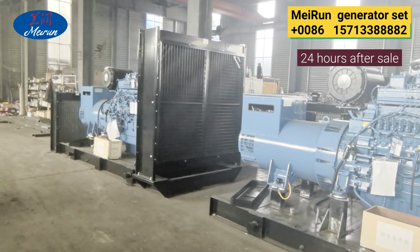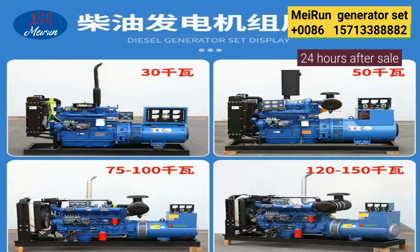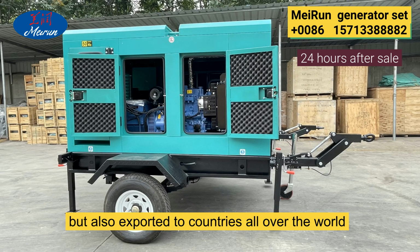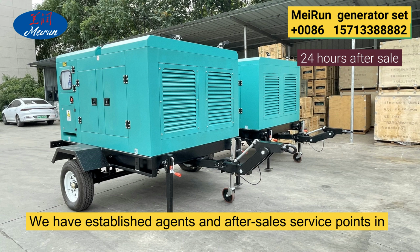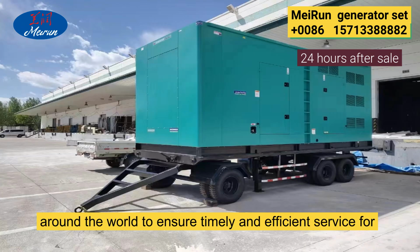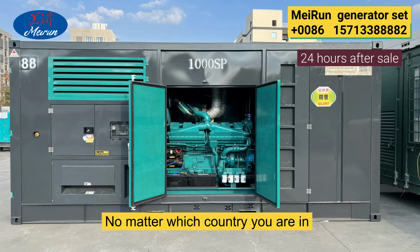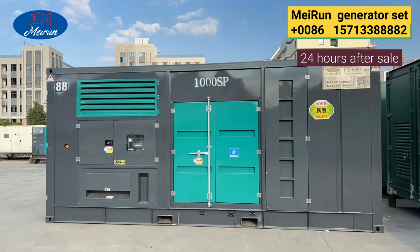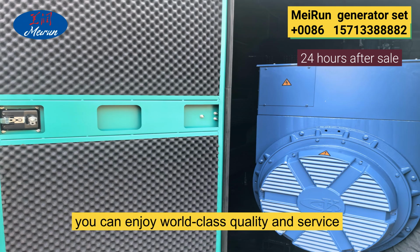In addition, our products are not only widely recognized in the domestic market, but also exported to countries all over the world. We have established agents and after-sales service points in many countries and regions around the world to ensure timely and efficient service for our customers. No matter which country you are in, as long as you choose Mera Machinery Generator Set, you can enjoy world-class quality and service.